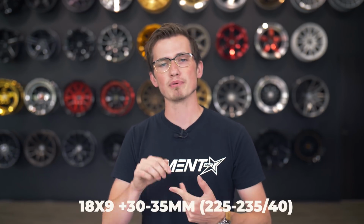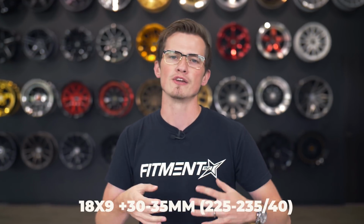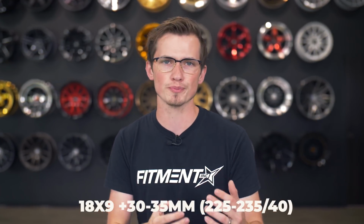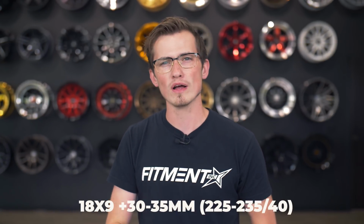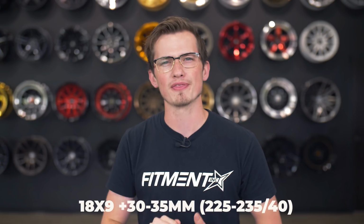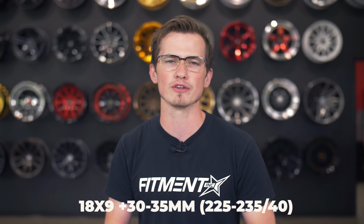With an 18x9 +30 or +35 paired with like a 225 or 235/40 tire, you're gonna get just a nice track setup. This is super common with the ESR RF2s that we're seeing and the Enkei RPF1s, and another one that I just can't remember. I think it's called the Raijin or something like that, but it is an extremely common Enkei wheel. You're gonna see a lot of sport compact wheels coming out here. We also see a lot of Cosmos. The MR7s and the MR2s are extremely common on the FRS and the BRZ.